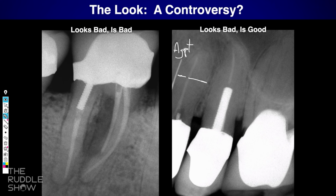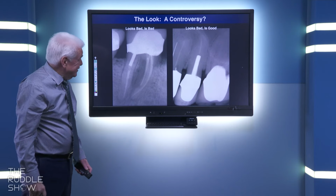And when I retreated this, in fact, I got that and I got that. So this one, the post is a little large. I like to nick it down a little bit, take that shoulder off, but it's kind of incomplete endodontics, spotty endodontics. But the bone has intact PDLs. So it's looking good. It's working. It's not looking good.